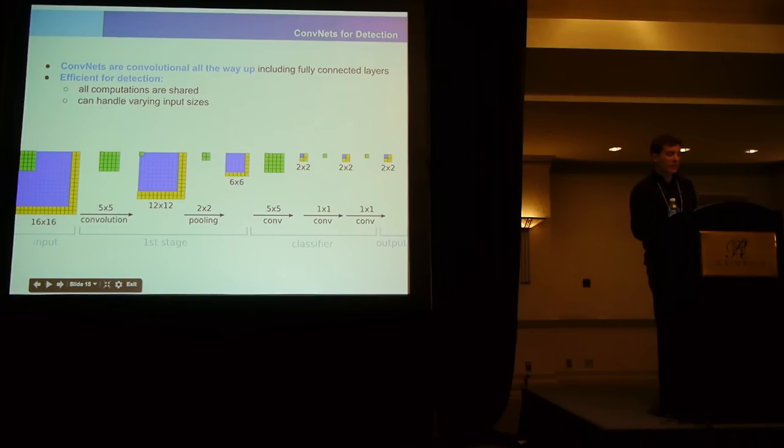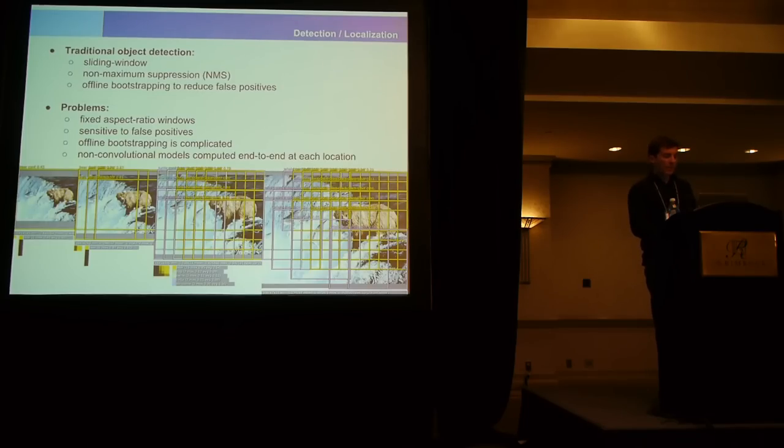So this is why it's okay to do this, because it's designed for that. The detection, the way traditional object detection goes, you do a sliding window, then non-maximum suppression, so you only keep the strongest detection, and offline bootstrapping. Offline bootstrapping means you do a pass over all your images, find the worst answers, and then retrain on those later.